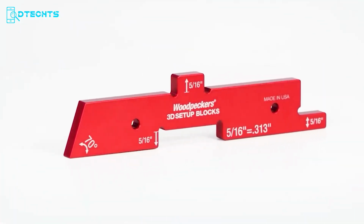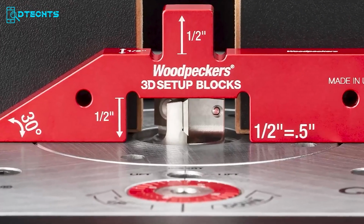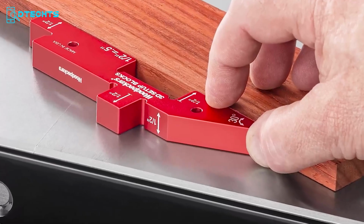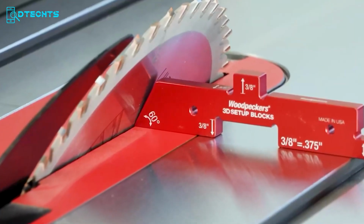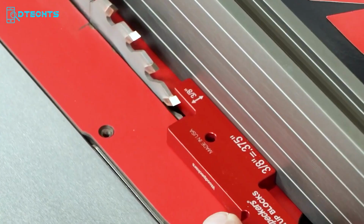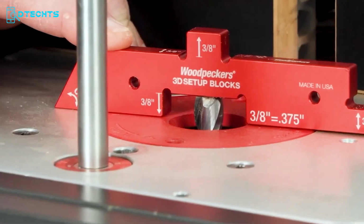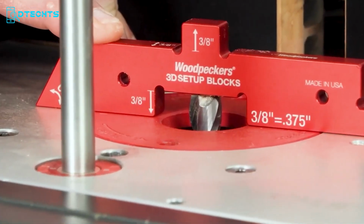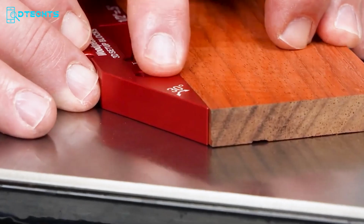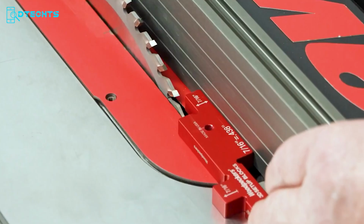Moving on, Woodpecker's 3D setup blocks are useful for precision woodworking, combining multiple tools into one brilliantly engineered solution. What makes them stand out is their multifunctionality. Each block offers 4 distinct ways to measure a single dimension, which streamlines setup processes and reduces tool clutter. The center cutout is a standout feature, perfect for accurately setting blade and bit heights, especially on router tables. Combined with the stepped shoulder, it simplifies fence and depth adjustments on various machines like the table saw and drill press. Unlike traditional setup blocks that only rely on uniform thickness, these blocks offer varied features without compromising accuracy.